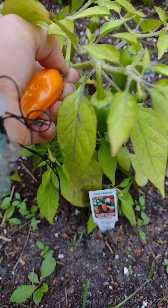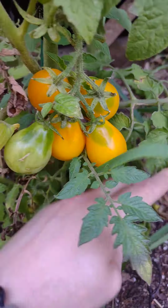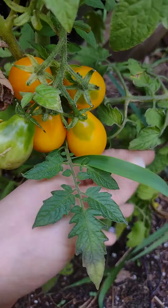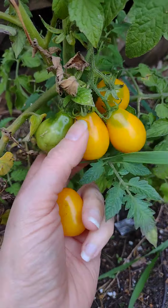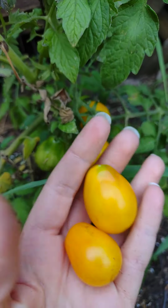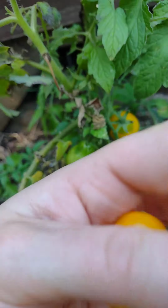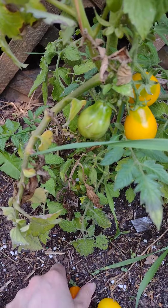Some more yellow pear tomatoes. Oops. Gotta breathe when I'm doing this. I can hear myself holding my breath. Thought maybe there's a seed explanation for this one below it, but I guess it didn't come with one, or I lost it. Another tomato. This guy's still got a little green. Tomato. It's hard to do that with tomatoes in my hand. I didn't think that through.